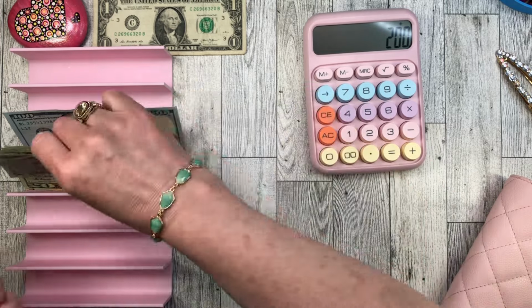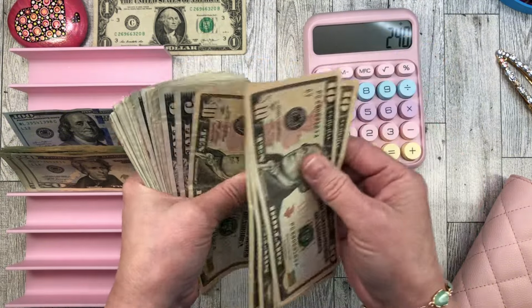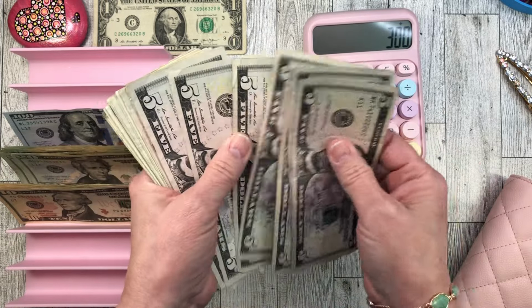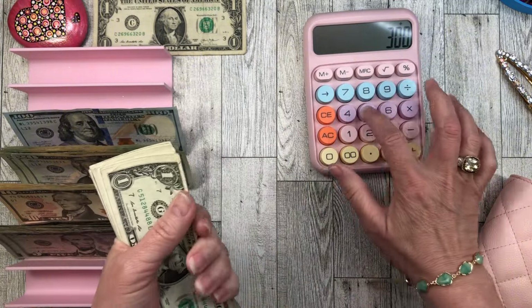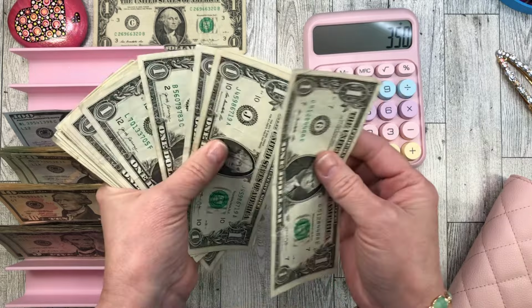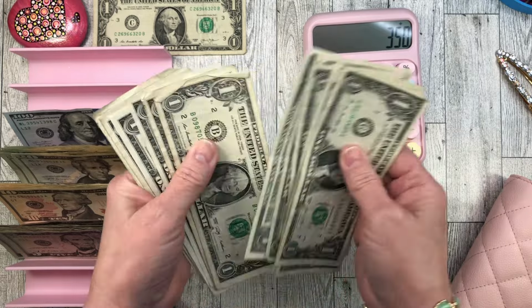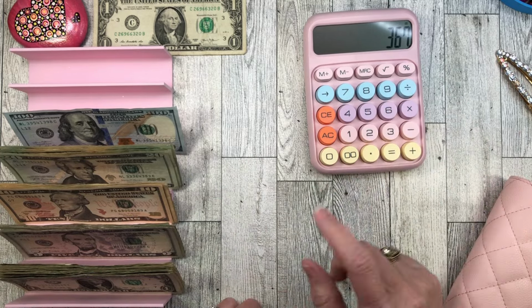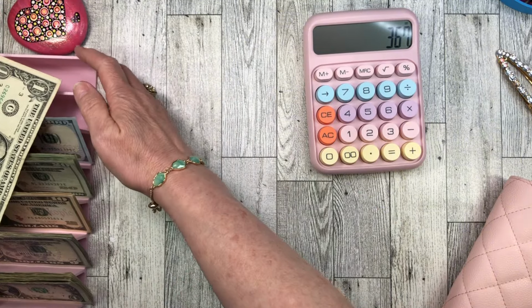20, 40, 10, 20, 30, 40, 50, 60, 5, 10, 15, 20, 25, 30, 35, 40, 45, 50, and 1, 2, 3, 4, 5, 6, 7, 8, 9, 10, 11, 12, 13, 14, 15, 16, 17. 367, my usual amount. I'm gonna set that on top for now.